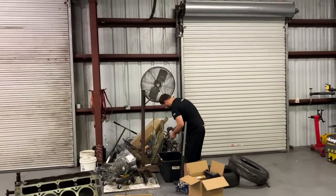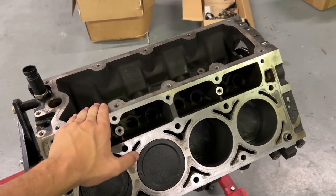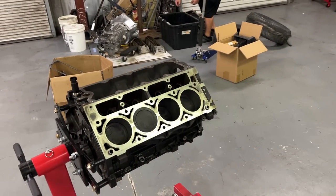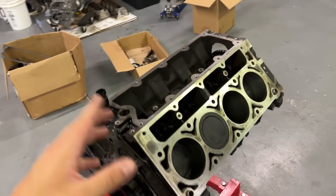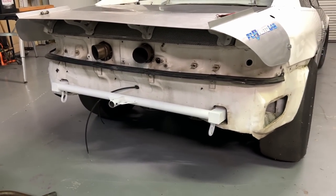Wyatt's working on some things for the LS because we left off on the LS here, getting the bottom end assembled. We were waiting on head studs before we could throw the heads on. We have those in. We've just been so busy leading up to the trip that we held off on that. But since we got those in, we're gonna go ahead and see if we can get this together today as well. And if you look right over here, I'm working on getting the rear bumper back onto the MR2.